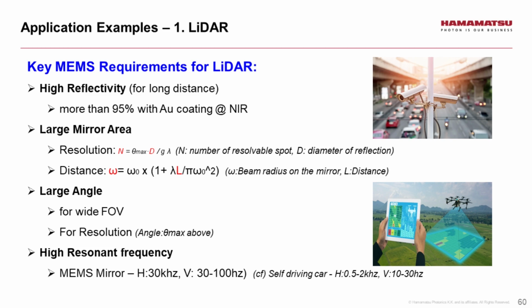Another thing is a large angle, which is understandable because you want a wide field of view. Also, you may have noticed in the resolution formula above there's a theta max, which is the angle of the mirror. It is also related to the resolution, so for resolution too, a large angle is desirable. And a high resonance frequency is very desirable because if you try to capture a moving object, you want a higher frame rate. Right now, the MEMS mirror has 30 kilohertz in the horizontal direction, but self-driving cars, which I think use a mechanical mirror, only have 0.5 to 2 kilohertz, so you can expect higher speed by using the MEMS mirror.